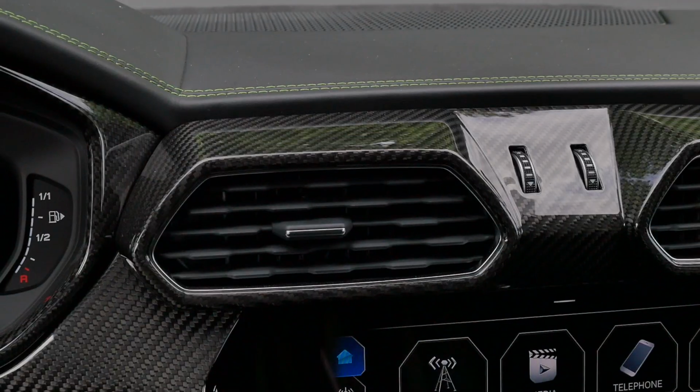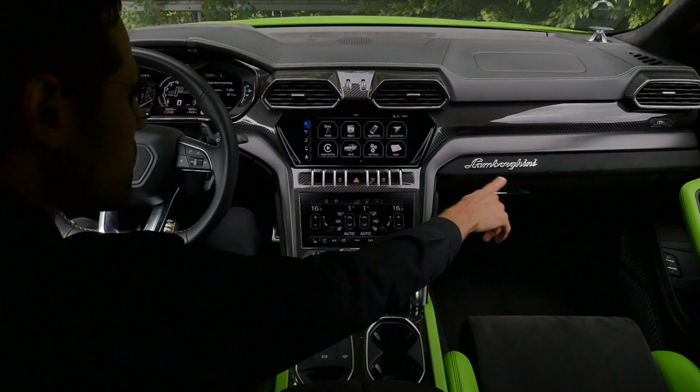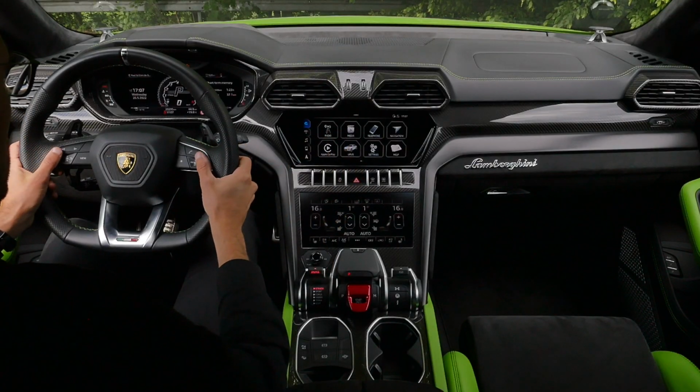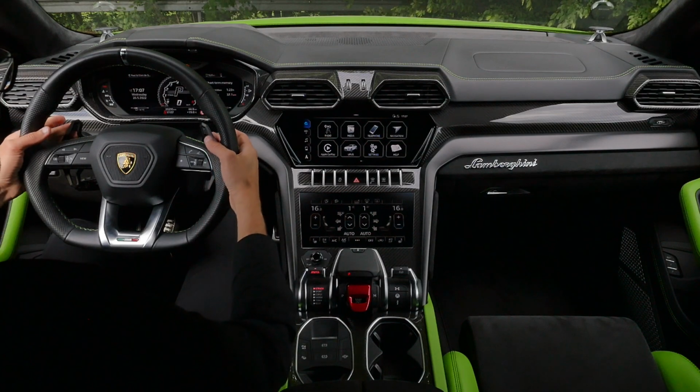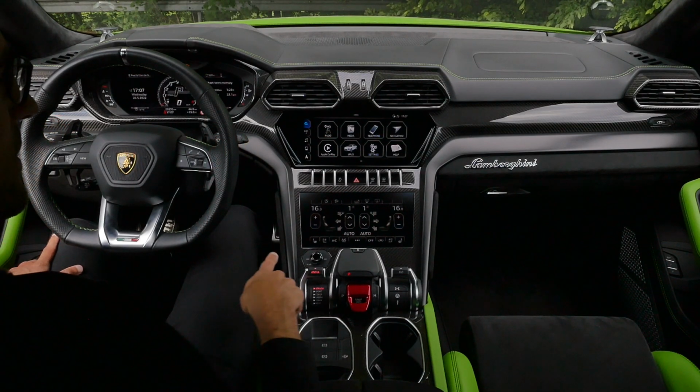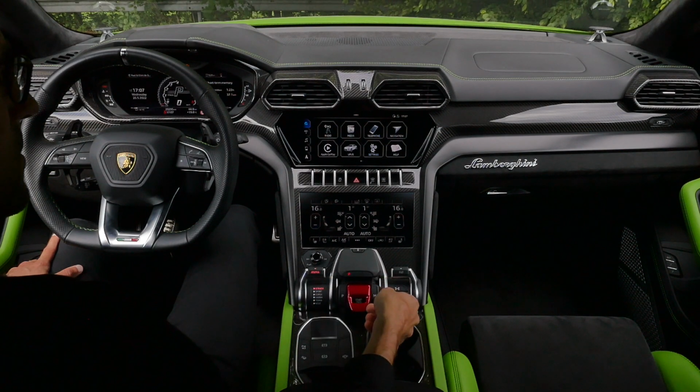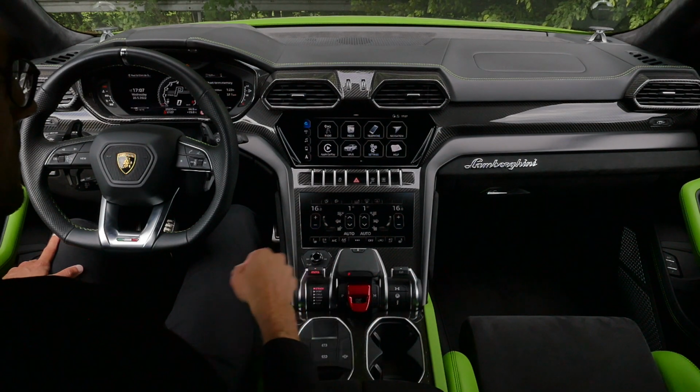Zoom more detail to that. A lot of carbon fiber use. Yeah, beautiful Lamborghini logo. It is somewhat easy to control, especially here with the rear buttons and the steering wheel. Great shifting pedals. Just this lower area, this thing here, this is really unique, but also somewhat complicated. Why? Let's take a look.